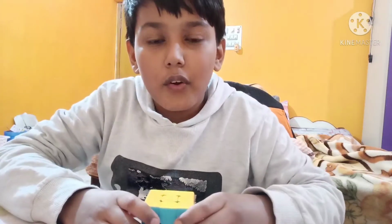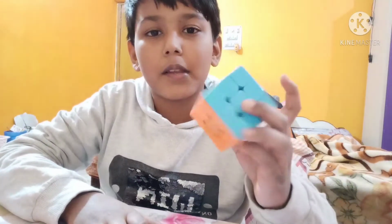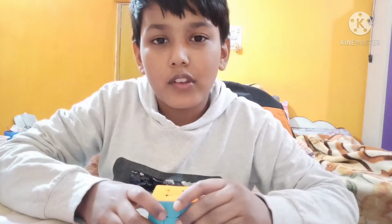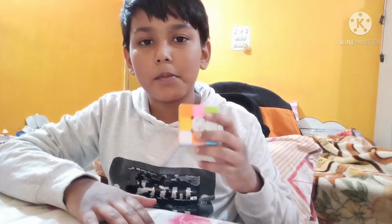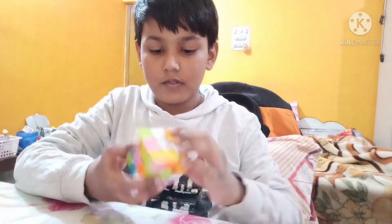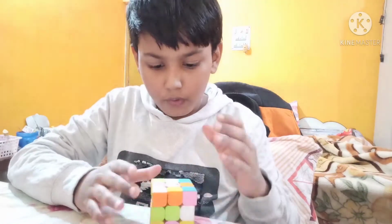So friends, today we are going to see how much time I take to solve this 3x3x3 Rubik's cube. I think I will solve it in under 1 minute or more than 1 minute because I am a beginner only. As you can see, this cube is scrambled. Let me scramble it more in front of you. It is being scrambled in front of you also.